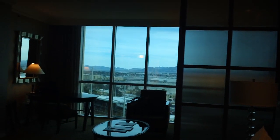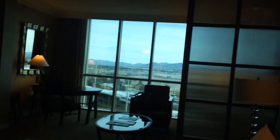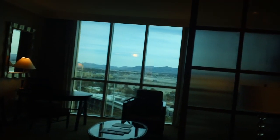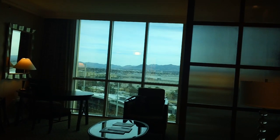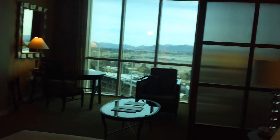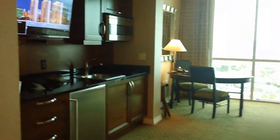You've got a living room area, which is nice if you stay for a bit and you tend to stay in your room. So, if you stay for several days and if you tend to stay in your room, it's nice to have a living area, which, you know, it's bright, which is lovely. I'll show it to you in a sec.